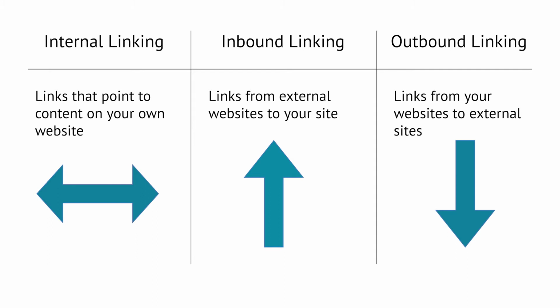Outbound links are also really important. So that's your website linking to other websites. If you can link to things like education or government websites, so if you're talking about walks in the area and you can link to parks and wildlife sites, that's going to count as a positive link. Government and education links are considered more credible when it comes to a Google search as well. So make sure you've got them in there if it's relevant.